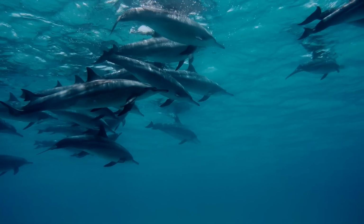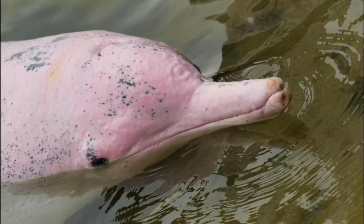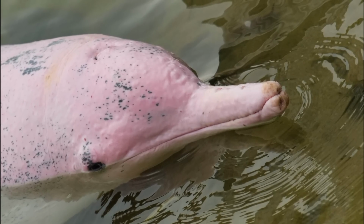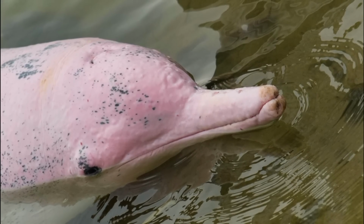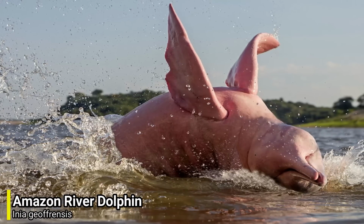Although they are completely different animals, dolphins and manta rays have something in common. This is strangely their pink coloration, as there are multiple species of dolphin that are pink. The most famous pink dolphin in the world is of course the Amazon river dolphin.